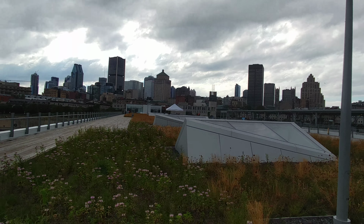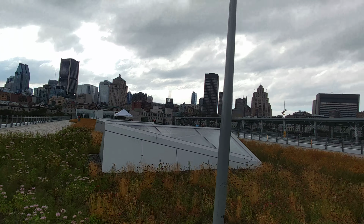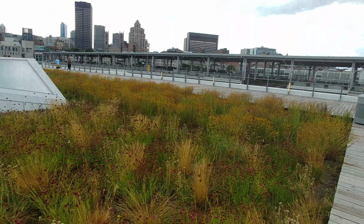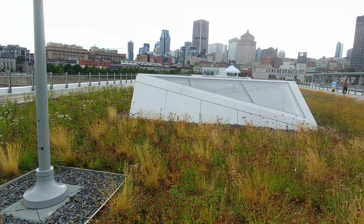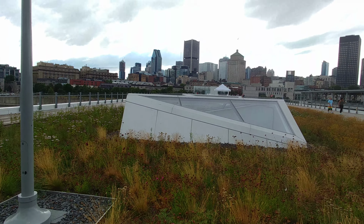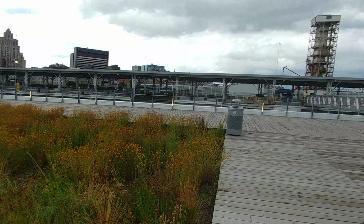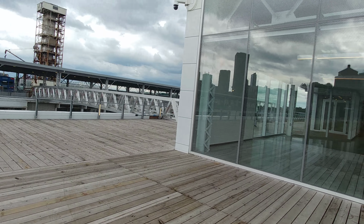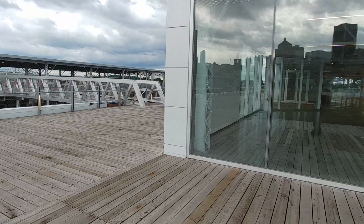So again, this is facing right now north. And I know the sky is not the greatest today, but I figured it would do. Not too bright, not too dark. So let's go to the end here and see the beautiful view of Habitat 67.